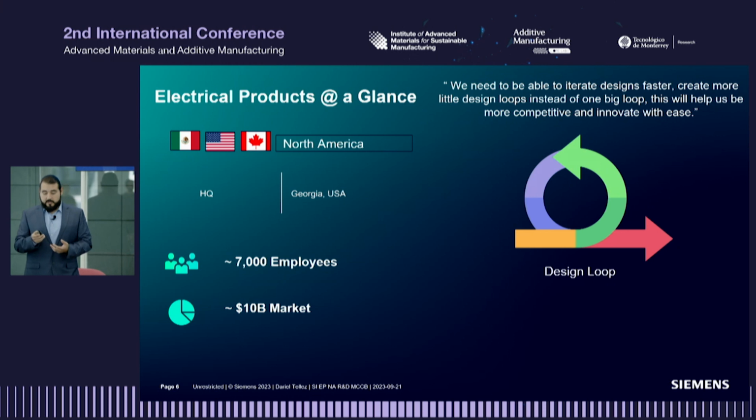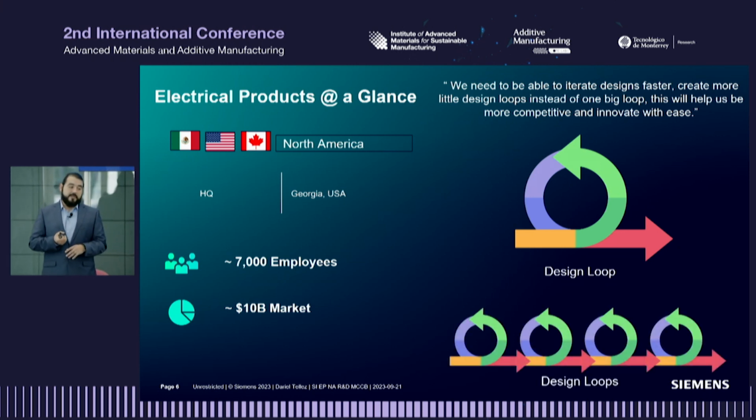So what we did was introduce additive manufacturing and start creating smaller loops, faster ways to test and analyze things with the right materials and the right tests, to get quicker results and get faster and faster. This caught the attention of everybody in the company, and that started the motion of this whole movement of additive manufacturing within us.